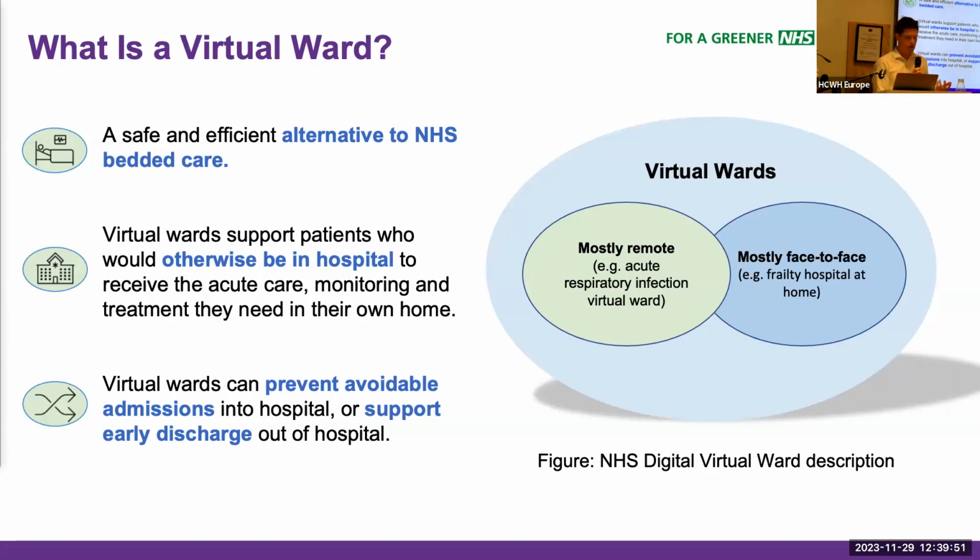So at present, our virtual ward offers support to 50 patients on our virtual ward beds. And these are predominantly frail older people or those being supported for acute respiratory infections. NHS England has set the expectation that virtual wards will grow and expand to support 50 patients per 100,000 of your population. You can clearly see that we have some way to go.